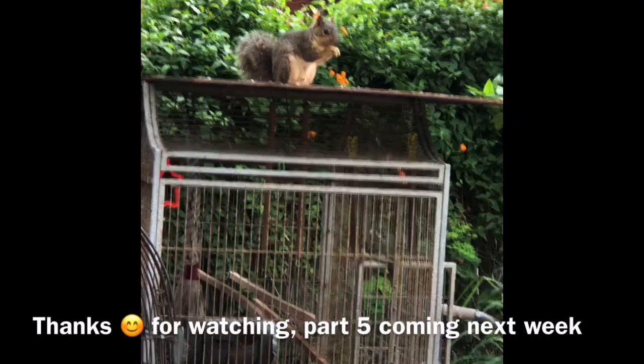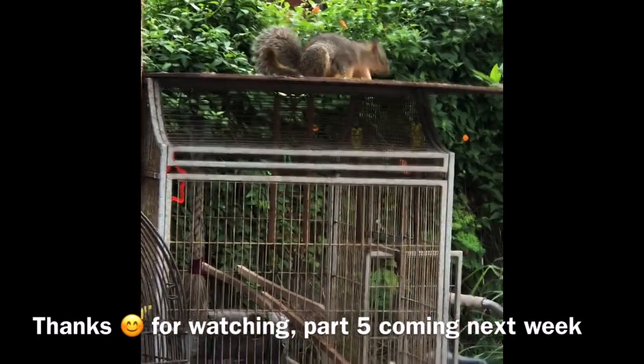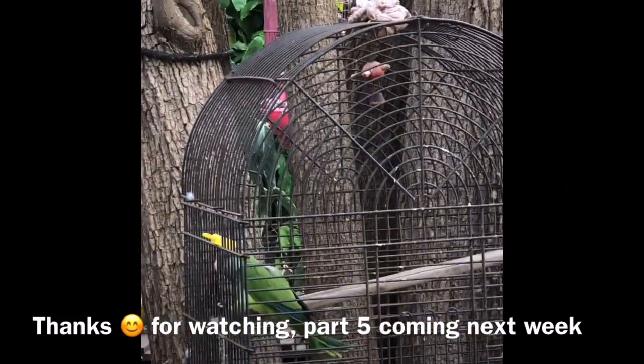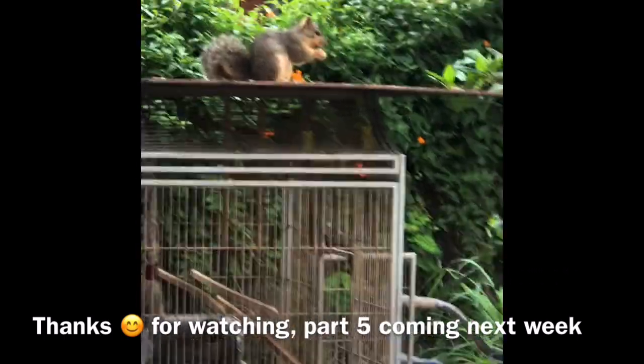I was wondering where all my bird seed was going. Oh, look at that pretty little girl. She's just munching away, huh, Oliver? Oliver, how come you don't warn me that there's a squirrel eating the seeds? Huh? Oh, goodness.